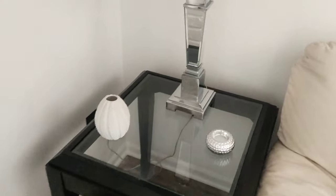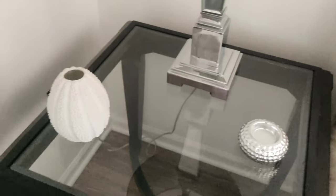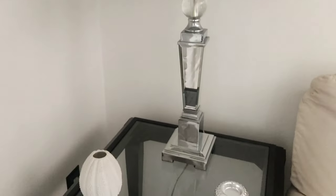These little, I think this actually came from the Dollar Tree some years back. And I think this was something I picked up from the thrift store. These lamps, I found these at the Goodwill.